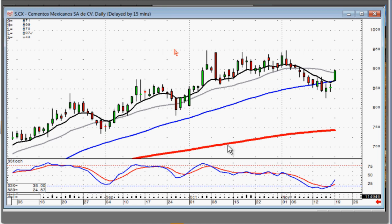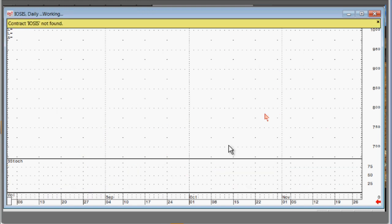Do you consider a belt hold a signal? Yes. Anything that I can recognize that's going to give me a probability of an expected result is going to be a signal. And the belt hold is one of your best signals.